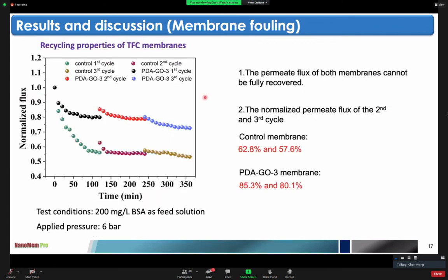Then we did the recycling test to further investigate the membrane antifouling and recycling property. After each filtration test, we did the cleaning with DI water. From this figure, we can see that first, for both the control membrane and PDA-GO3 membrane, the permeate flux cannot be fully recovered. However, our PDA-GO3 membrane showed better antifouling and recycling property compared to control membrane because of the higher normalized permeate flux at the second and third cycle.